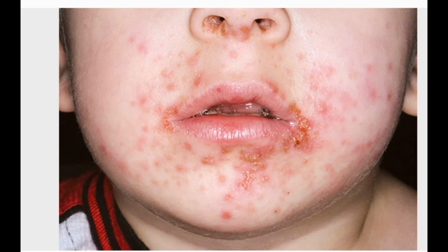Impetigo. This is a bacterial infection that's common in preschool and school-age children. It can cause blisters and sores on the face, neck, hands, or diaper area. It often happens after the skin has been irritated by another problem like a cut, scrape, or rash. It can be cleared up with antibiotics, in ointment, pill, or liquid form.